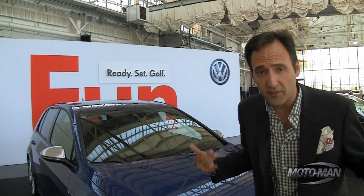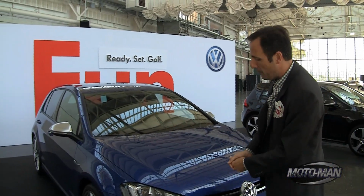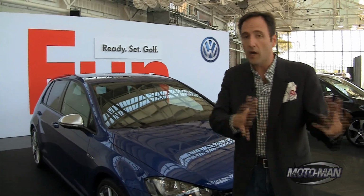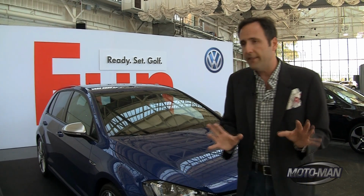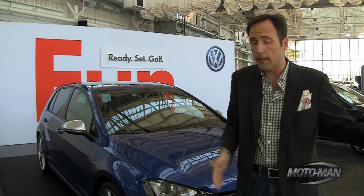Thus far, you and I have been discussing front-wheel drive, two-wheel drive GTIs, the Mark 7. Now, if you've been following Volkswagen product cadence, what they usually do is they come out with a new Golf, and then 85 years later, they give us a Golf with all-wheel drive. And that's generally called something R, R32, or just R, like in the Mark 6.